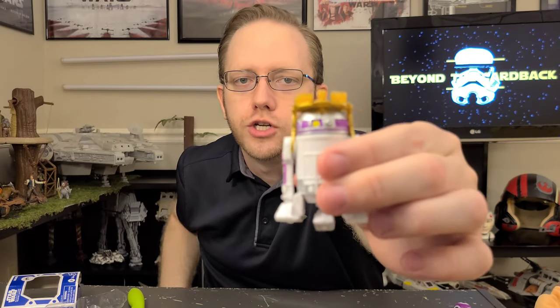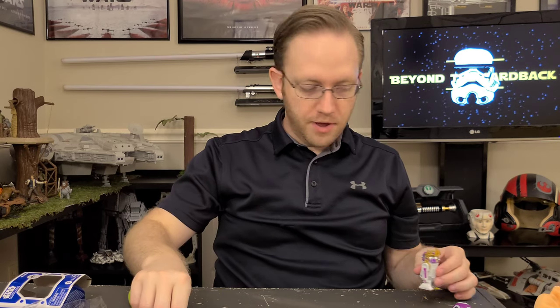The cups are extremely tiny. They do come off. They're held on with a peg, but one of my cups already doesn't really stick well, and it is super tiny. I think it's not even a centimeter, maybe. It's super tiny, so make sure that you don't lose those because it fell twice and I had to get on the floor to try to find it.